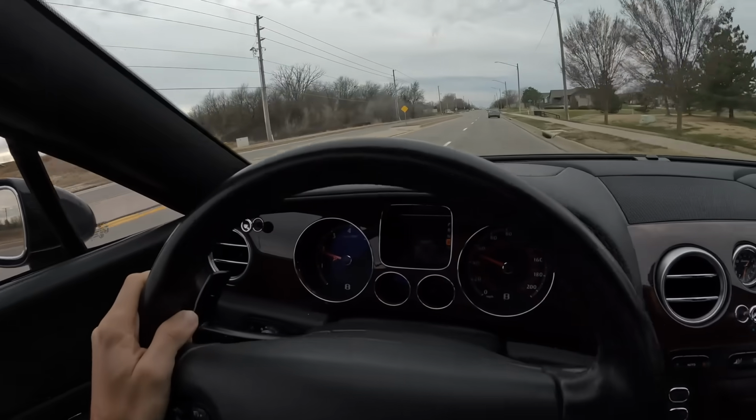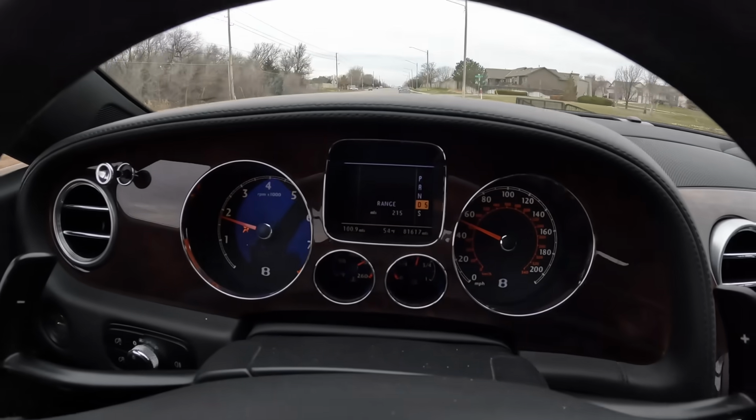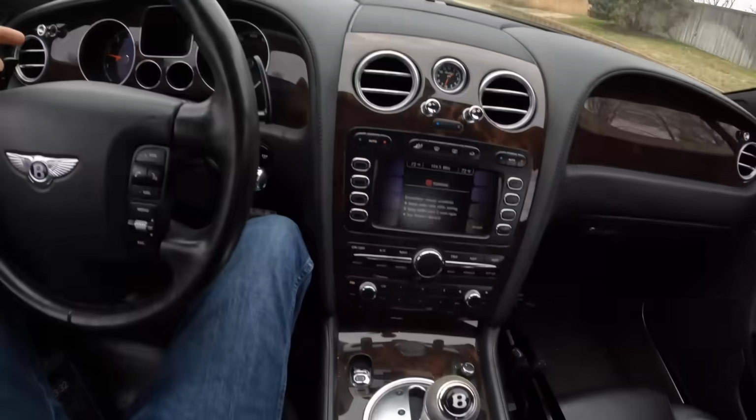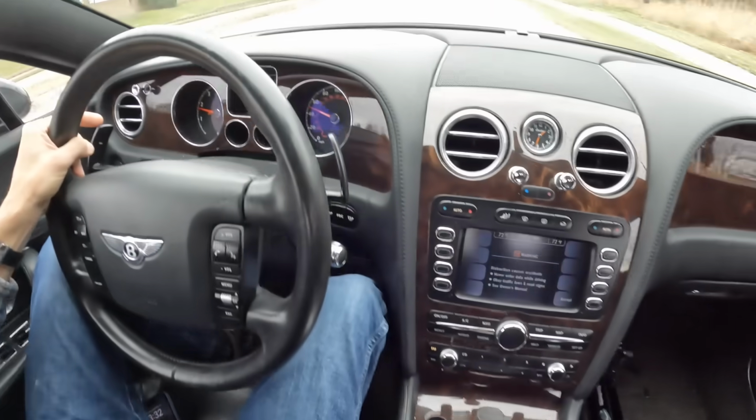Now the big downside of this car is certainly the 81,000 miles. Even though the car doesn't look it as much, definitely doesn't drive like it, other than an airbag warning light, which I'm told is an airbag module that takes 4 hours to get to somewhere in the center console, and they just never got around to fixing it.